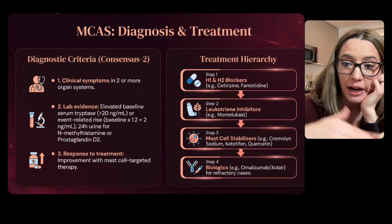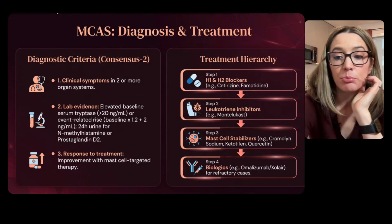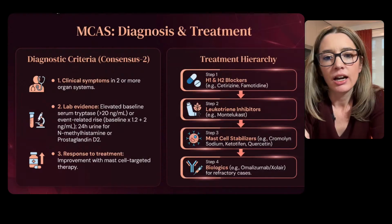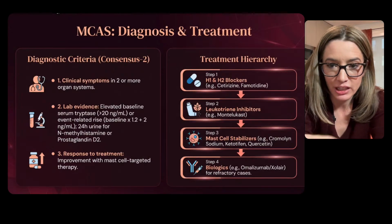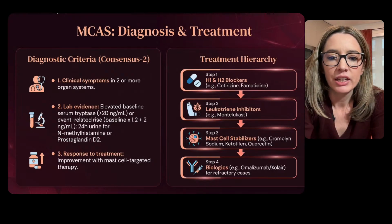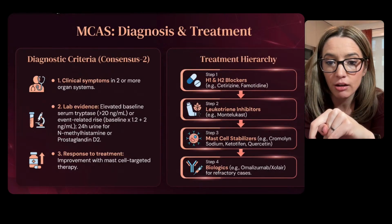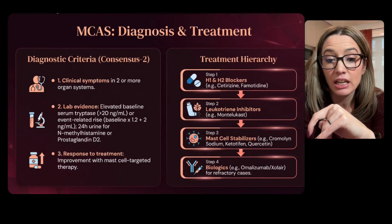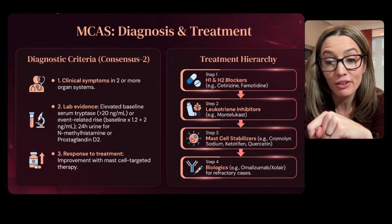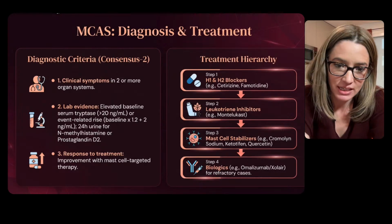So there's like a treatment hierarchy. They'll start with H1 and H2 blockers. So those are like typical types of allergy medications people would have. Then there's leukotriene inhibitors. Leukotriene is part of the signaling process. And then mast cell stabilizers. So this is like the cromolyn that people will talk about. And then after that, they would do biologics, which are very powerful medications and have a lot of side effects. And hopefully you would never have to get to that point and we can address the root cause instead.